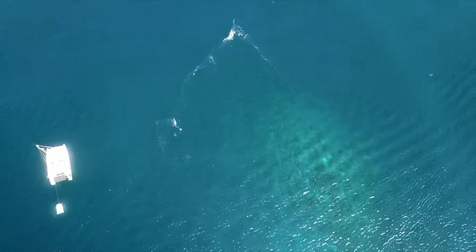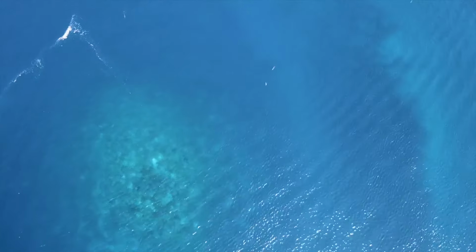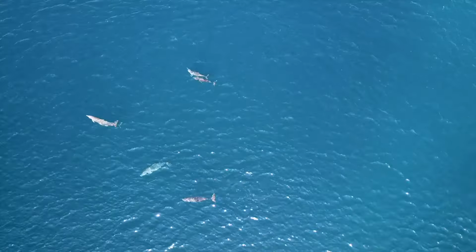And oh my god, there's dolphins over there. Look at that, amazing. Oh, I wish they could come to the boat. They're playing and jumping, it's so cool. Oh, I love dolphins as well.